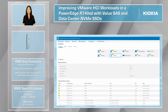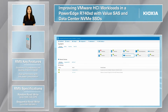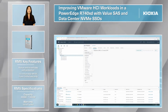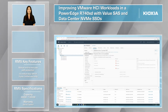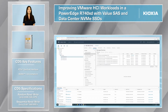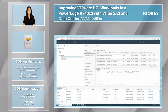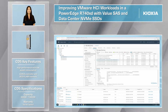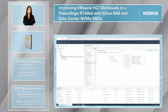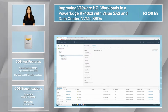For this best practices reference architecture, the server is a Dell R740XD vSAN ready node with dual Xeon Silver 4214 12-core processors and 144 GB of DRAM. 3 servers were configured as a 3-node VMware HCI cluster. Each system includes a Mellanox 100 gigabit NIC configured with 2 VM kernel ports, one for management, vMotion, and provisioning, and the other port dedicated to vSAN traffic.